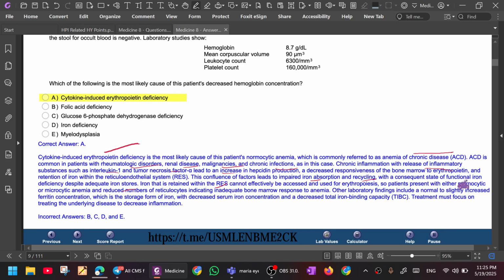So patients present with either normocytic or microcytic anemia, and a reduced number of reticulocytes indicates inadequate bone marrow response to anemia. Other lab findings include normal to slightly increased ferritin concentration, which is the storage form of iron, with decreased serum iron concentration and decreased TIBC. Treatment must focus on treating the underlying disease and decreasing inflammation.